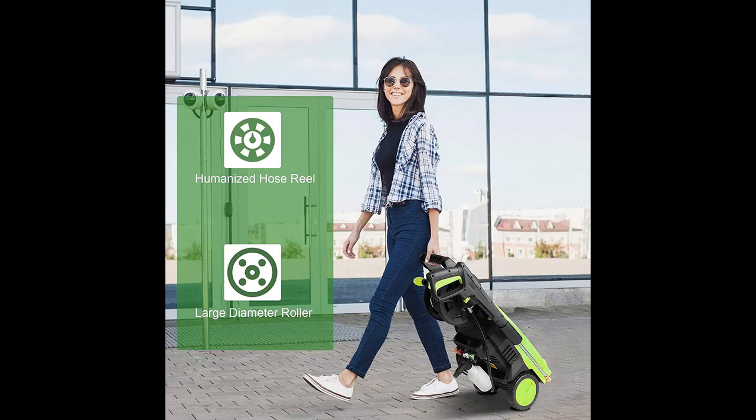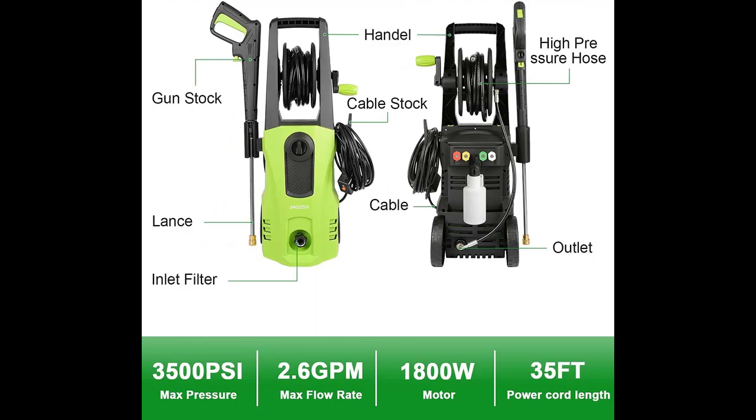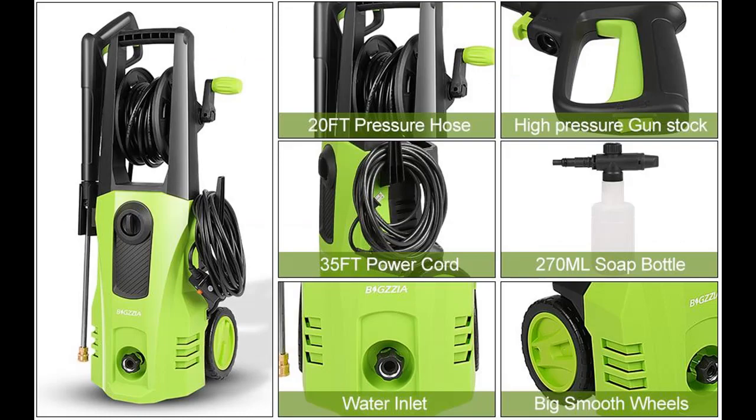This electric pressure washer is provided with a ground fault circuit interrupter, GFCI, built into the plug of the power supply cord. Total Stop System, TSS: when the trigger is not pulled, the high pressure washer will be automatically turned off to save energy and extend the service life of the pump. Safety lock: when the handle is locked, the trigger gun cannot be operated.